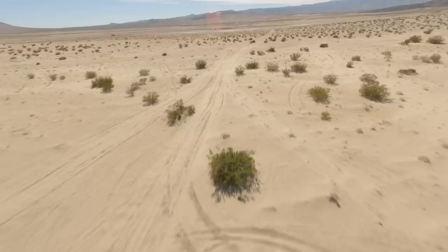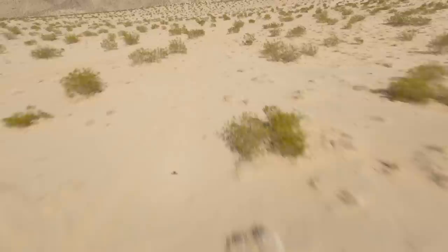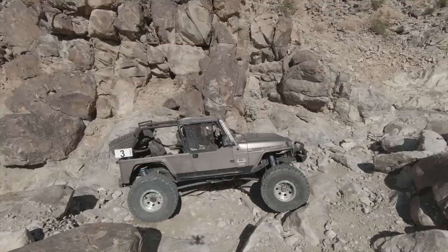So you've got about 15 miles of pretty rough desert to get out there. You come to a sharp right turn as you enter Outer Limits, and this is important because now you've been going 100. Now you need to check it up a little bit, slow down, don't hit something as you're coming up the sand wash into the canyon. And then Outer Limits is the real deal. This is a big boy trail.